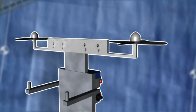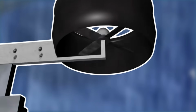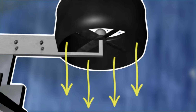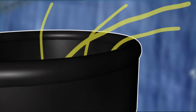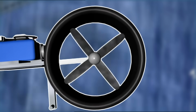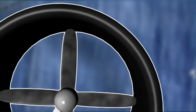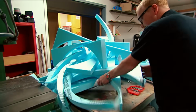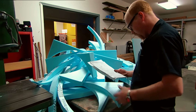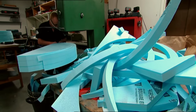Without them, the thrust generated by the propellers is dispersed. When the cowlings are added, the thrust is concentrated. They also create suction around their top edge, causing lift, like an airplane's wing. But the ducts only work if the clearance between propeller tips and cowling is less than 1/16 of an inch. According to the plans, the ducted fans should provide 500 pounds of thrust, more than enough to get Jamie airborne.